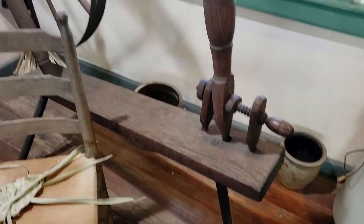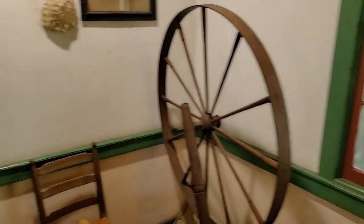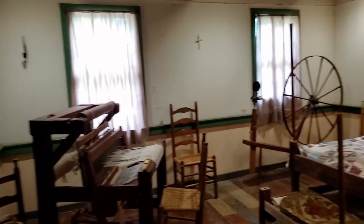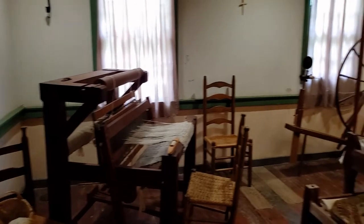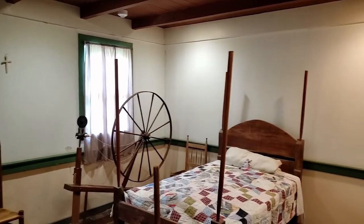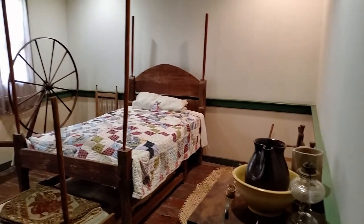I do not even want to assume or guess what type of wheel machine this is because I don't want to embarrass myself. Look at that. So you make blankets and quilts and stuff, I guess. Look at that. Just imagine, go back in time and imagine this is 1790, 1800, and this is your house.